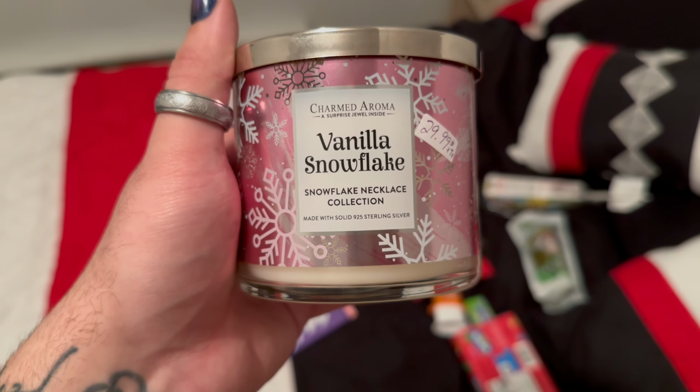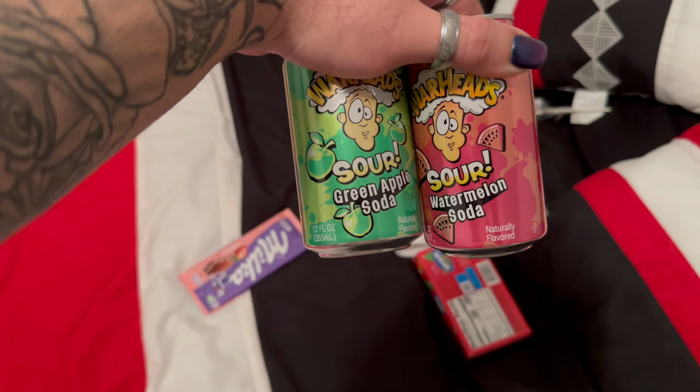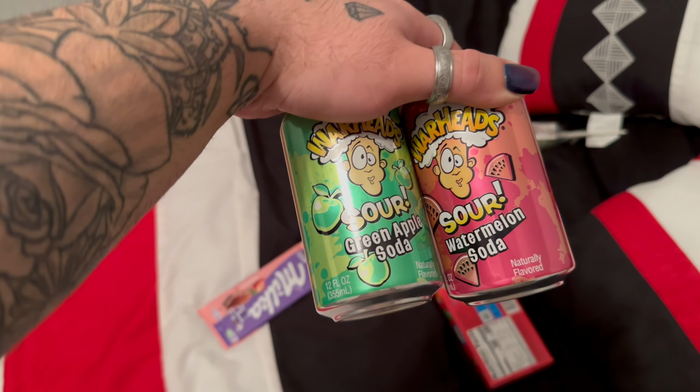Store and purchase way too much stuff. Here's a little haul. So I got myself a Charmed Aroma candle, the vanilla snowflake edition. We got two of the Warheads soda. We got the green apple and the watermelon. And then we also ended up getting a Pepsi Peeps. So it's just like a Pepsi with marshmallow flavoring.